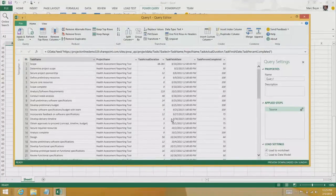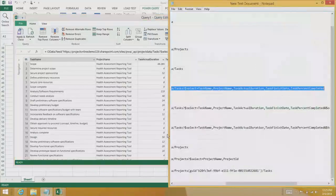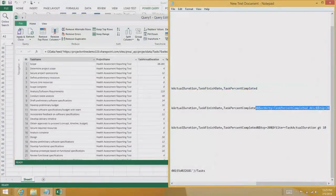So another thing that I like to do is, well, I got all of these tasks, but at the end, I'm going to show something where I only care about the tasks that I completed, okay? And I'm only going to show, let's say, 20, for example, on my page. So I don't need to download everything. So here, I started building something, and I can show you how this works.